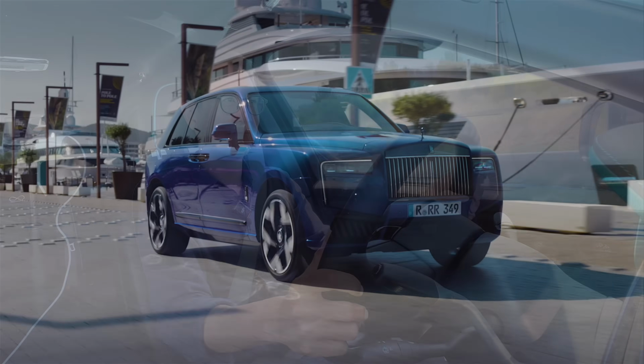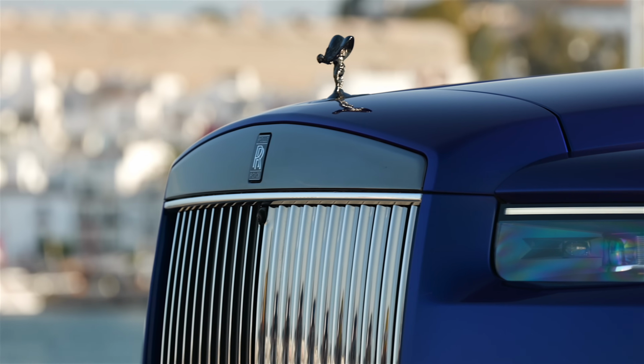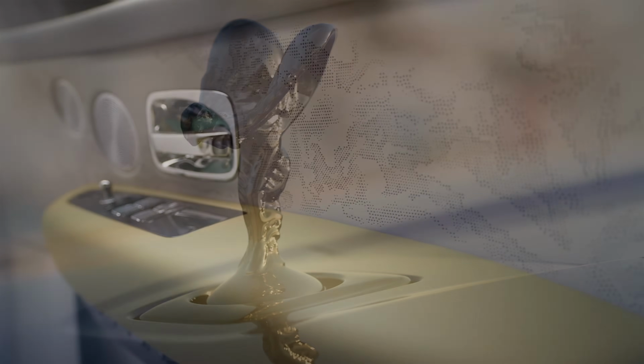So that's the Cullinan in a nutshell. It's a big car, but it's delicate to drive like all Rolls-Royces. It still looks majestic, and the new upholstery options invoke Sir Henry Royce and good wood because, well, who else can do it? And that's what it means to be Rolls-Royce.